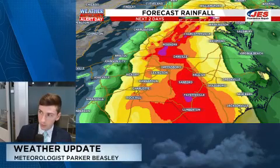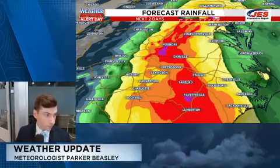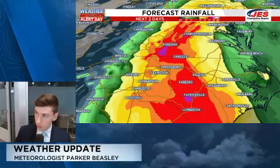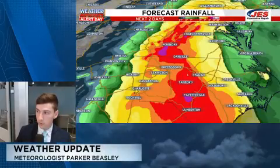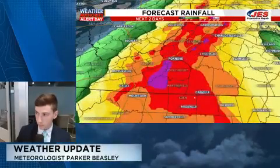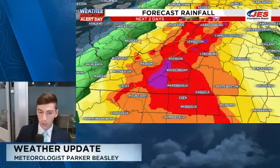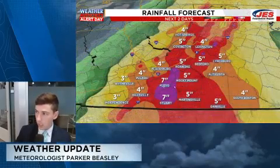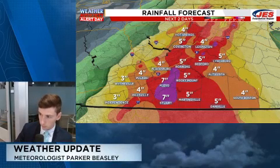Forecast rainfall for the next 2 days from the Weather Prediction Center out in the DMV area shows that areas in red will likely receive about 5 inches of rain from Raleigh to Lumberton to Fayetteville into Sanford. This also includes parts of Danville. And then areas in your purple color here anticipating closer to maybe 7 inches of rain.